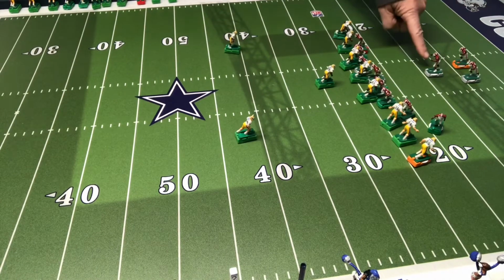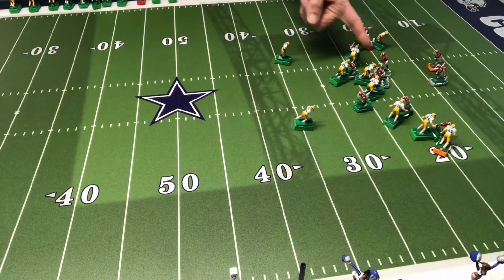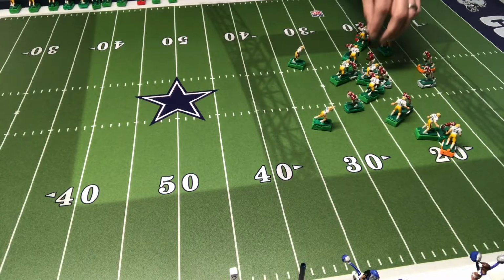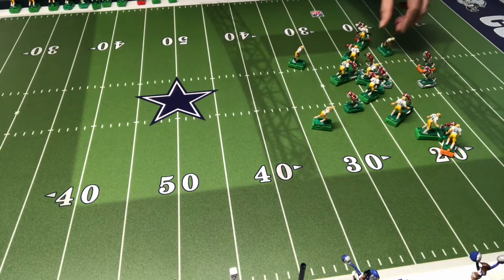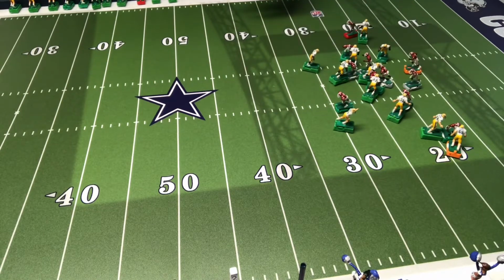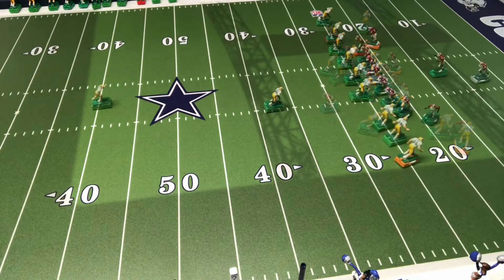Snap of the ball. The quarterback has it going into the line. A little hole is opening up. Still has it. Doesn't look like he's going to get much. And he's tackled with no gain by the Looper. It's going to be 2nd and 10 now for Indiana.